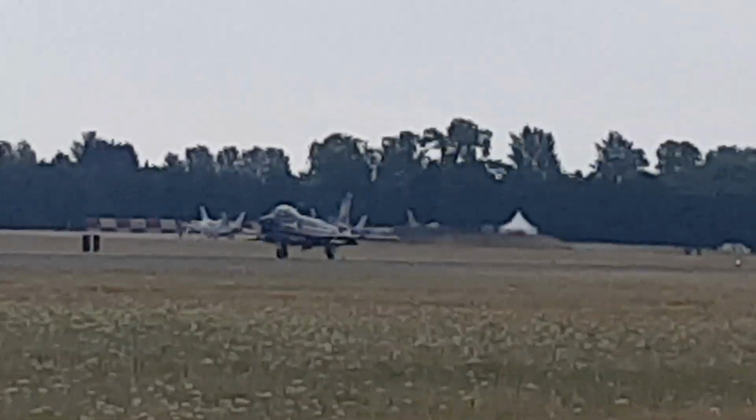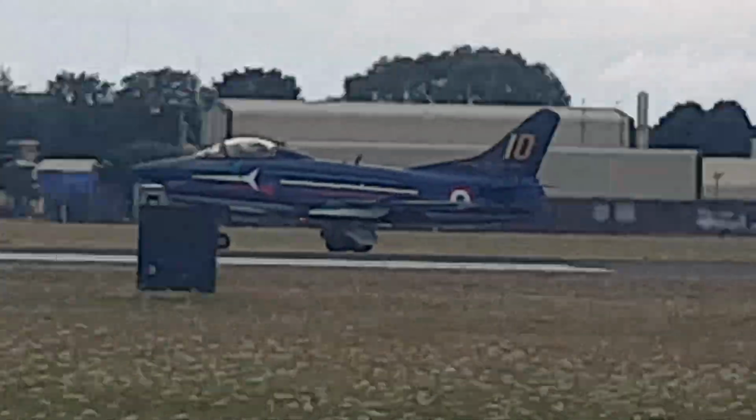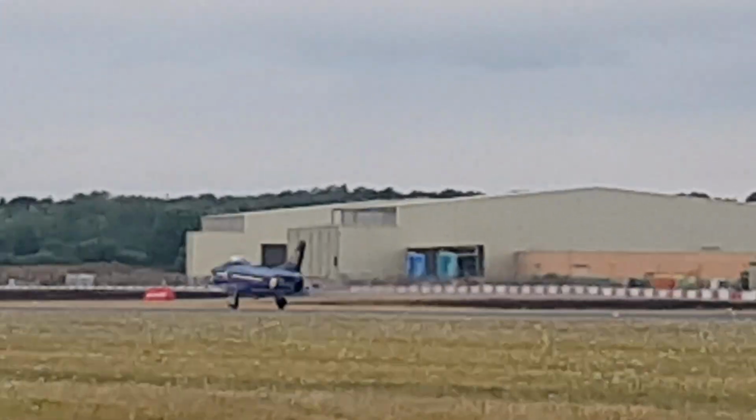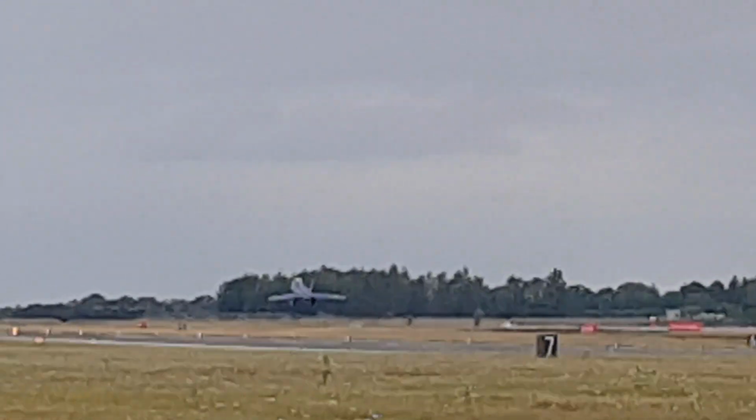That the aircraft I was talking about from the Catalan group, the Fiat G91R. Behind.